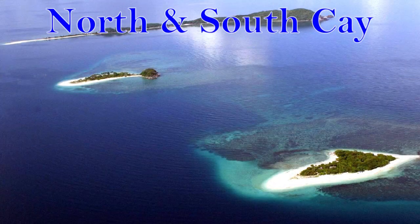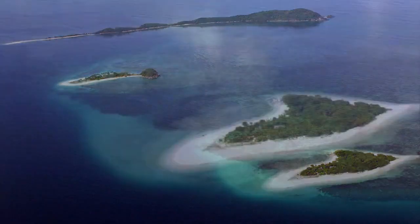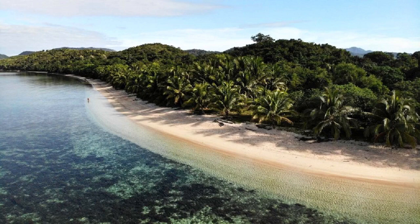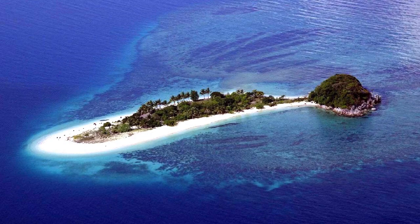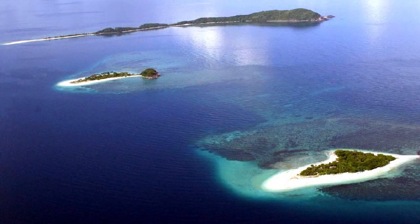North and South Cay, located about 50 minutes by bangka from Coron Harbor. These are 2 neighboring islands known for their white sand beaches and emerald waters. North Cay offers plenty of snorkeling opportunities, especially on the north side of the island, along the reefs and many rock pools about 10 meters from the shore. The smaller and more populated South Cay offers snorkeling close to the shore with great visibility and the possibility of renting kayaks. The entrance fee is 200 pesos.